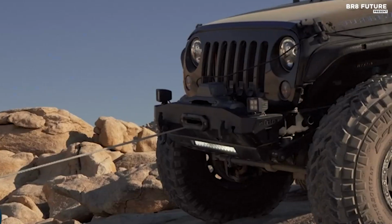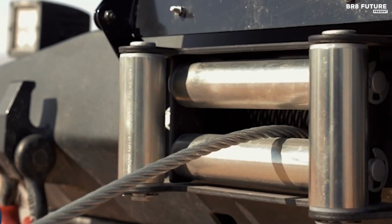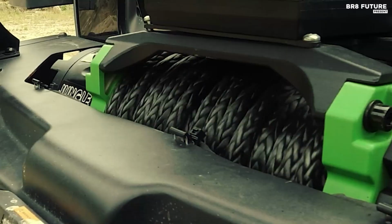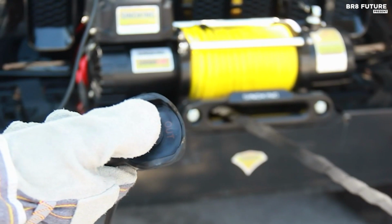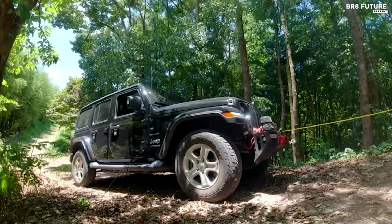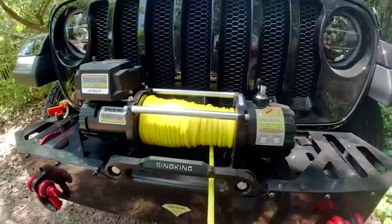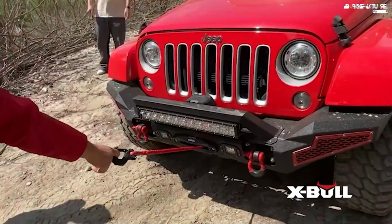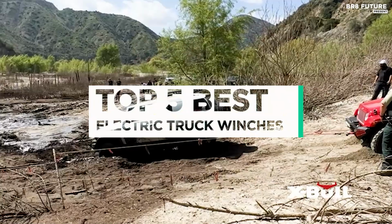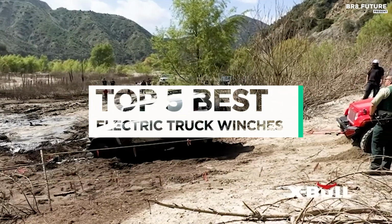Electric truck winches are becoming increasingly popular among off-roaders, construction workers, and others who need reliable pulling power in challenging situations. When it comes to choosing the best electric truck winch, there are several factors to consider, such as weight capacity, durability, and ease of use. And that's where our guide to the top 5 best electric truck winches you can buy for this year comes in.